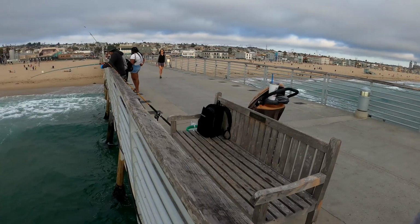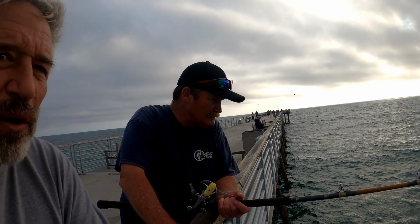Quite a few short halibut lately, but I haven't gotten any legal size. They got to be 22 inches. Okay, so a halibut has to be 22 inches. California halibut. Now, there's the guy with his treble hooks, just came up. So anyway, 22 inches to be a legal halibut.